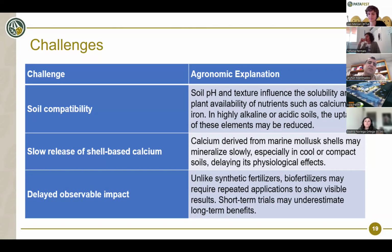And unlike other fertilizer or synthetic fertilizer, our biofertilizer is organic, and the main base is seashell. And to change to the soluble form of this fertilizer, it takes a little bit of time. And next, the observation of the impact. We cannot see this the first time of the application. We need several applications, and then we can see the impact of the fertilizer on potato plants. Thank you.